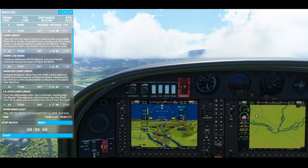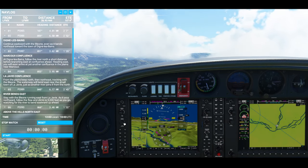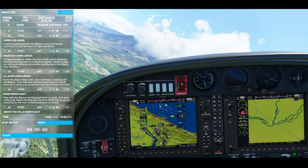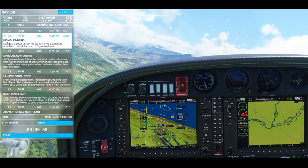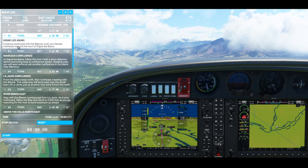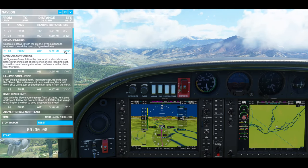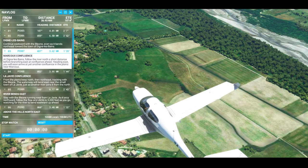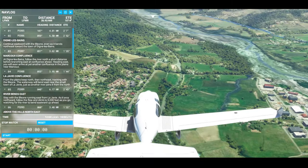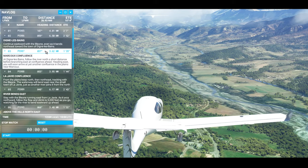And we are about to go on our left for the next waypoint. So we found the river. Here, let's close this one and turn left to 059. Sorry, 58, 59. Okay. Digne-les-Bains, continue eastward with the Blanc, even as it bends northeast toward the town of Digne-les-Bains. Okay, so we are following some river below us. I suppose this is the river here, and this is the river until we'll find the town. This is the town, probably Digne-les-Bains.